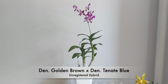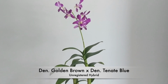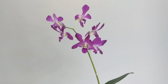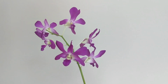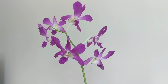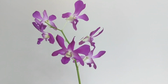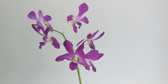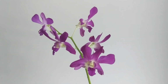Up next, we have a hybrid called the Dendrobium Golden Brown crossed with the Dendrobium Tenate Blue. I got this at the beginning of the pandemic in 2020, and I got this as a tiny seedling of all places from Amazon. So Amazon has a seller called Angel's Orchids, and they sell random seedlings. At that point, I didn't really care what I was gonna get. I just wanted some seedlings to grow, and this was one of the first to bloom from that batch.